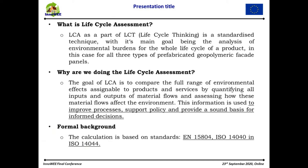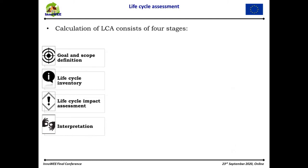But before we go into the details, I must from the very beginning say one thing. The results in any analysis, and also in this one, cannot be entirely compared to other data because of methodological issues, mainly connected with the definition of the system we are addressing and the equivalence of the products. So, the LCA as such consists of four stages.